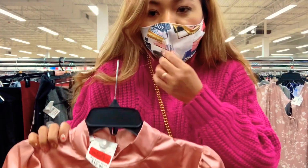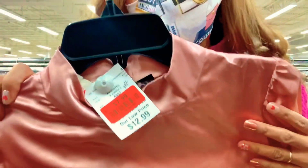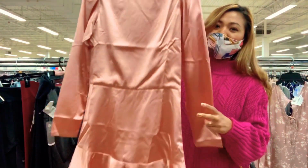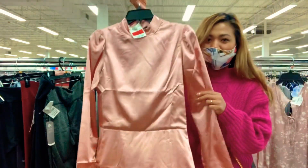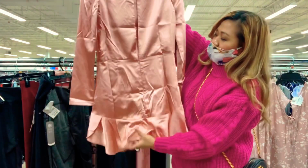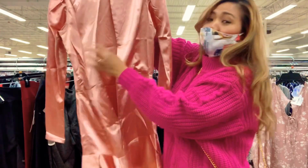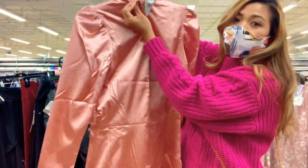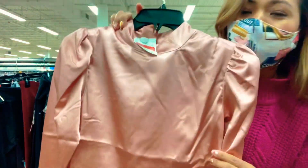Now look what I found for $7.99. But it's not my size, it's a size small. I wish this is going to fit me. But how adorable this satin dress is. It's just so cute. And I think it's going to be so cute on. And it has a zipper at the back. But it's open right here in the waist, going up, and just a lock right here. But this is super cute.